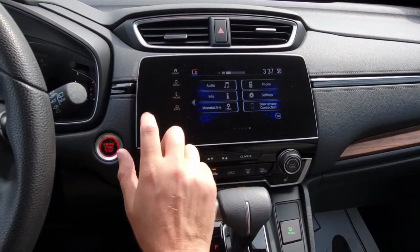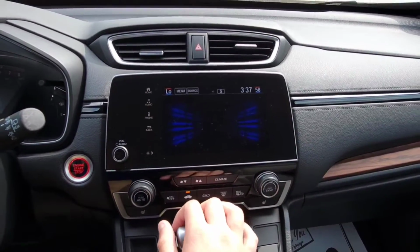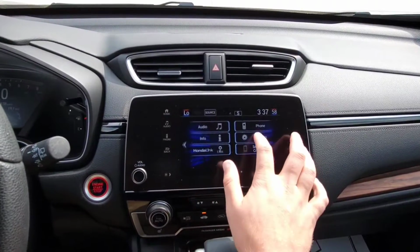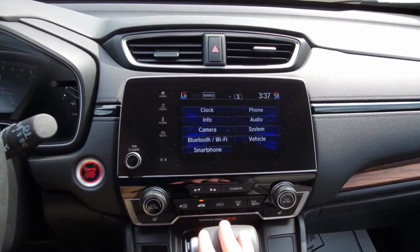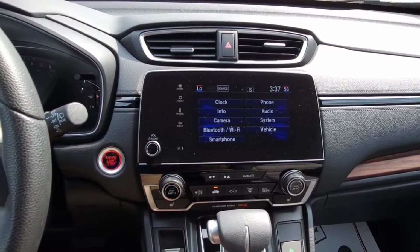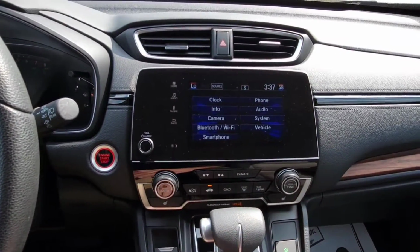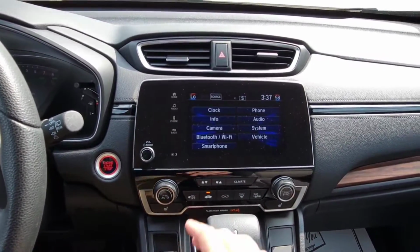Volume controls right here. We'll hit the power button to shut that right off. You can pair up multiple phones here. Settings, you can customize a lot of your vehicle settings within here. Customize some of the vehicle's stuff as well to more take ownership of your vehicle. So like wallpaper, change the color of this stuff. Check out my tips and tricks videos. I'll answer a lot of those questions for you.